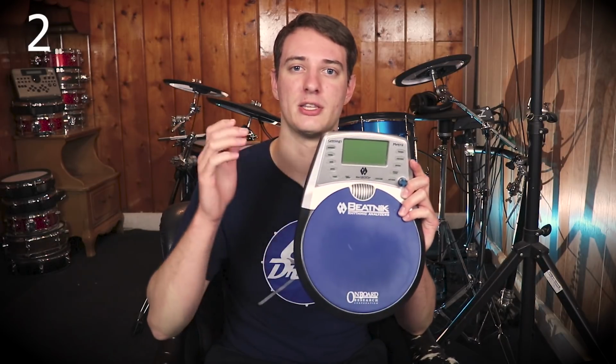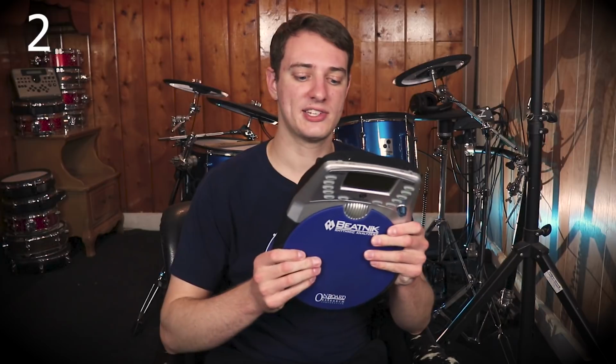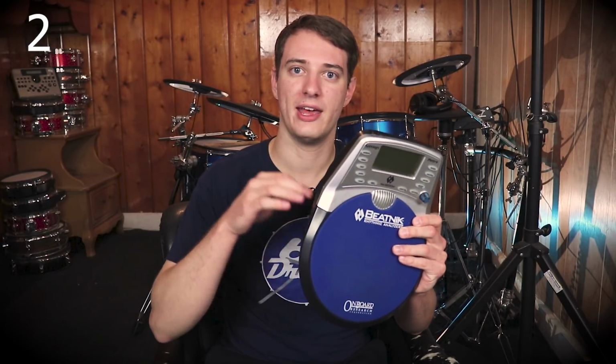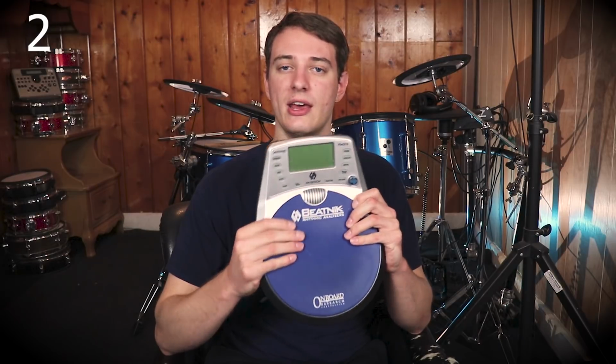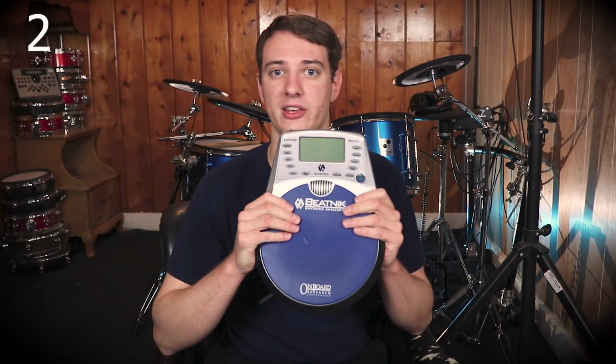A really cool electronic drum pad is this thing right here. It's the Beatnik Rhythmic Analyzer. It's got an accuracy rating of 1/512th of a second. This thing is crazy accurate, and it will let you know how badly you are playing.